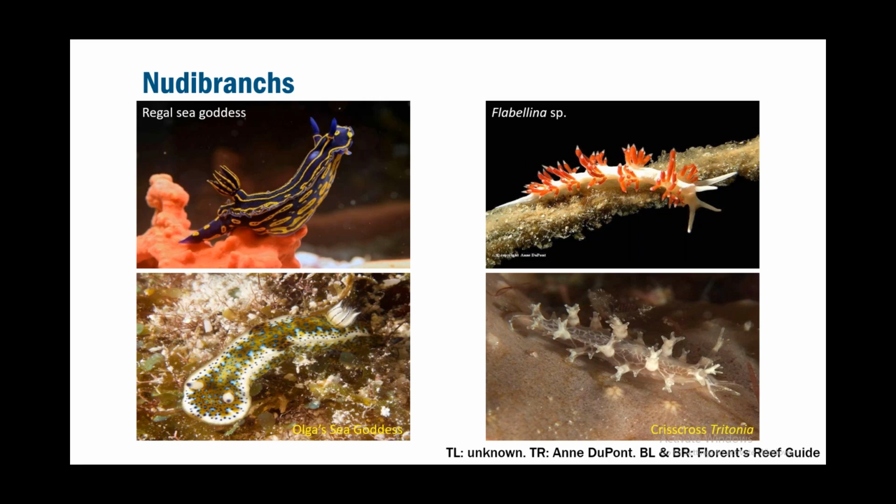So some of the common names of these organisms. On the top left, you have the regal sea goddess, and on the bottom left, you have Olga's sea goddess. And you can remember these goddesses, as we call them, I think, because they have the crowns on the back. And then over on the right, we have a species of Flavelina, and this one on the bottom right, we call the crisscross Tritonia. The crisscross you can see because of this patterning that they have along their mantle. Remember that fleshy part.